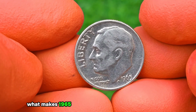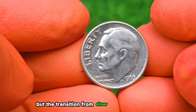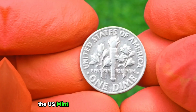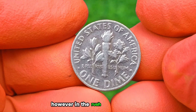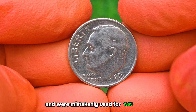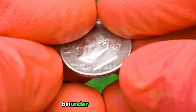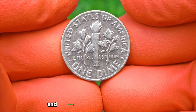What makes 1965 a cornerstone year for dime collectors is not just the design or symbolism, but the transition from silver to clad composition. Before 1965, U.S. dimes were made of 90% silver, but due to rising silver prices, the U.S. Mint began striking coins with a copper-nickel outer layer bonded to a pure copper core. However, in the rush of this transition, some silver planchets remained in the system and were mistakenly used for 1965 dimes. These rare silver versions are not easily distinguishable by the naked eye. They look almost identical to their clad counterparts. But under close examination, especially by weight and sound, the difference becomes crystal clear and extremely valuable.